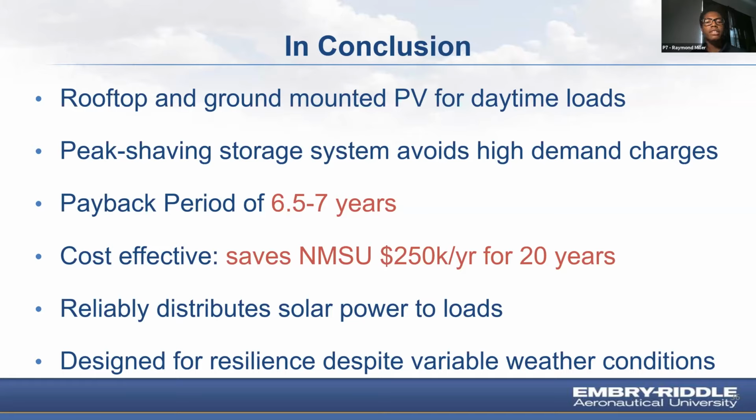And it's cost effective, saving the campus at least $250,000 a year for 20 years, as it's a reliable project to distribute solar power to all loads provided. And then this design is resilient despite variable weather conditions provided by Las Cruces, New Mexico.